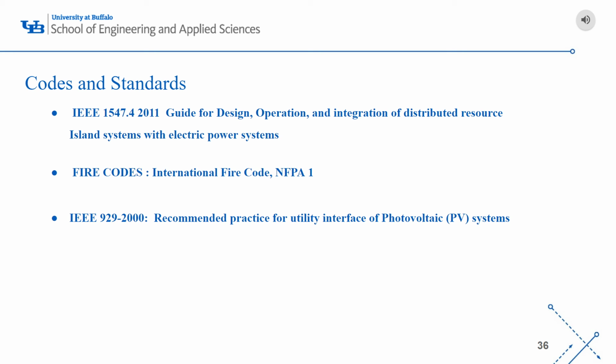The other code we're using is fire codes, the International Fire Code from NFPA 1. PV systems present special considerations for firefighters and first responders. Potential system hazards include tripping, structural collapse due to the extra weight from the system, fire spread, inhalation exposure to toxic materials, electrical shock, and other hazards if battery energy storage systems are also present. Fire codes are designed to minimize the risk of fire, protect public health and safety, and safeguard firefighters and other emergency responders. In addition to the International Fire Code, the National Fire Protection Association produces the NFPA 1 Fire Code. Ideally, fire codes should strike a careful balance of ensuring firefighters can efficiently and safely do their jobs while at the same time allowing consumers to maximize their PV potential.